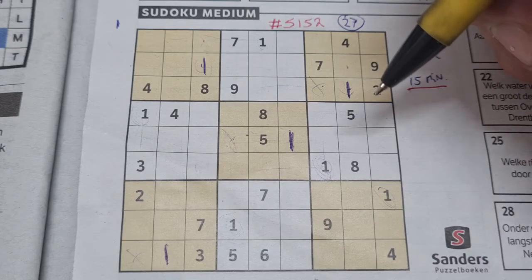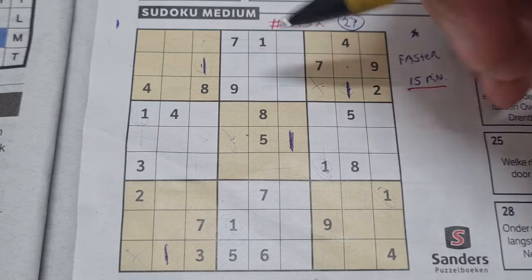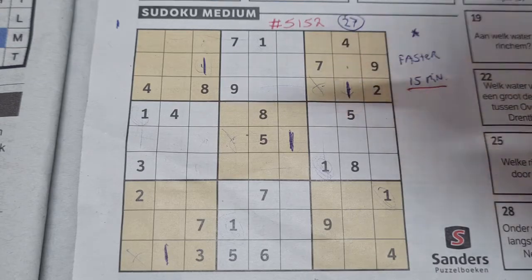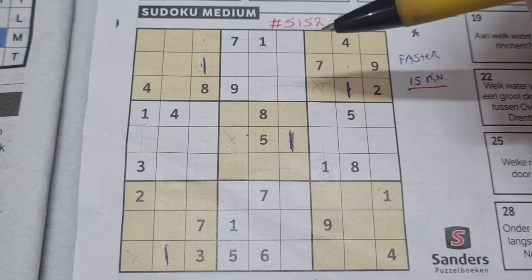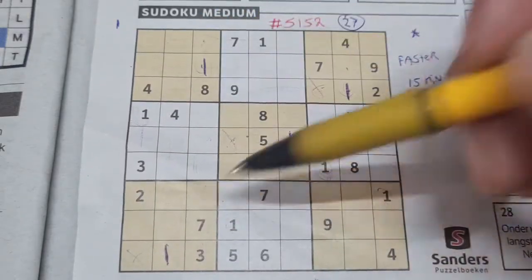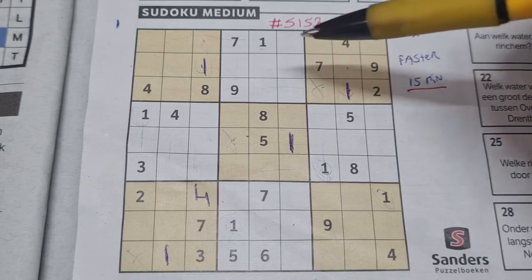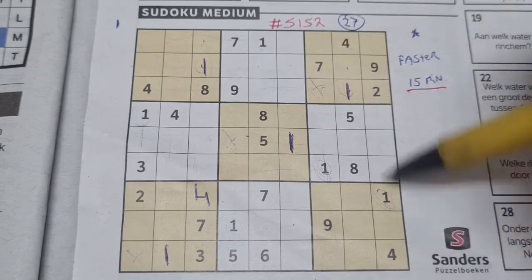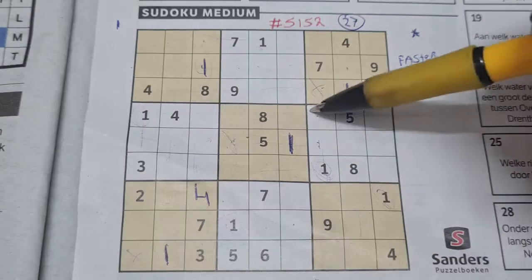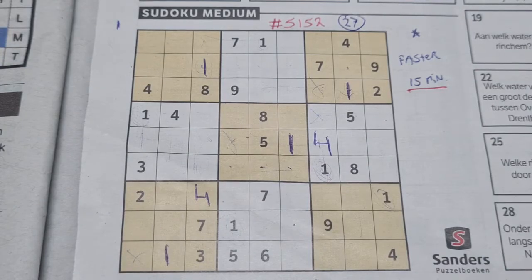Which digit can I pick? We have a 4 in this column. We have a 4 in the second column. So the third column, the only place left for the 4 should be there. 4 in the last column, 4 in the column next. So in that column, the only 2 places left for the 4 should be here or there. We see a 4 in this row, so no 4 there. 4 should be there. Cannot continue with the 4. Need to wait.